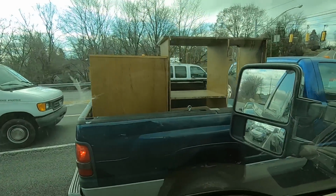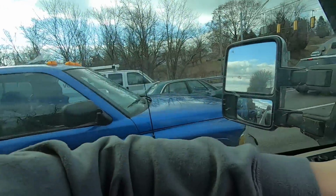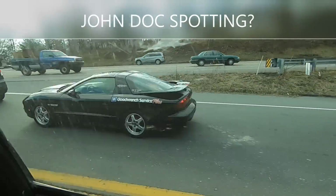And here's a Dodge doing their heavy work with some broken wood. Good job, Dodge.